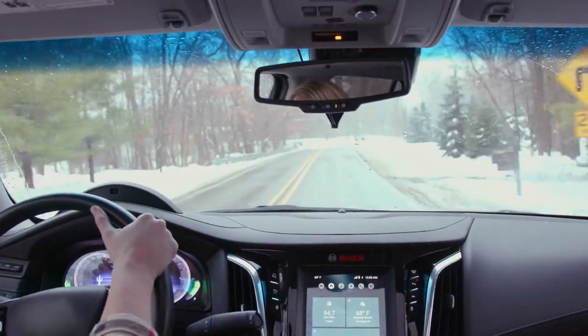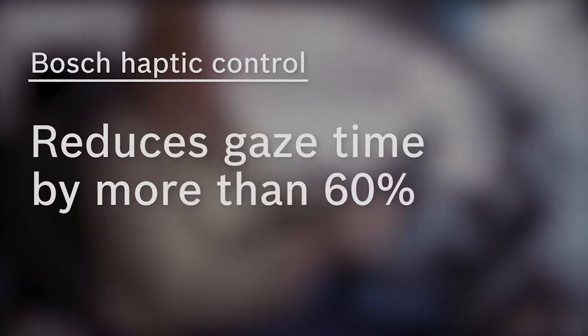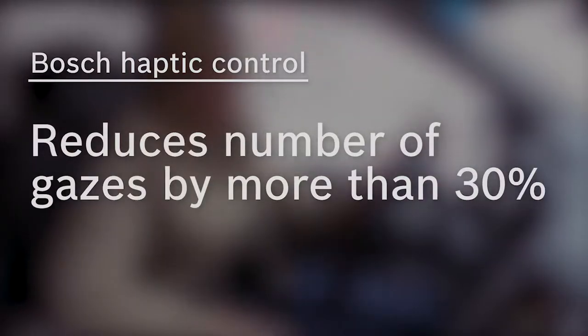For the driver, this allows them to be safe by keeping their eyes on the road. Bosch executed an extensive eyes-free interaction study to determine the best possible design functions.